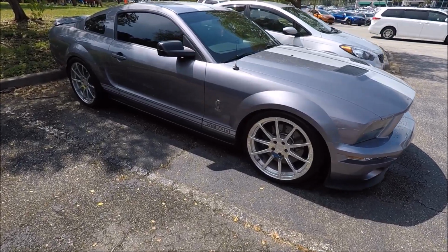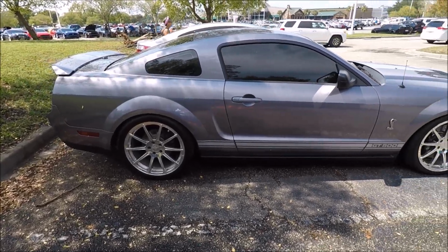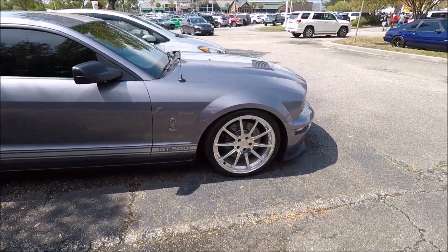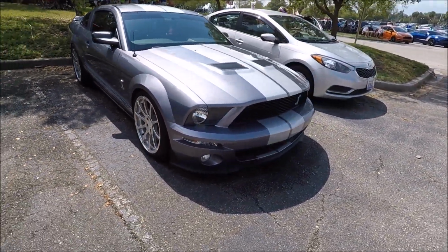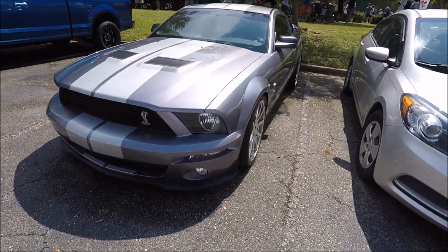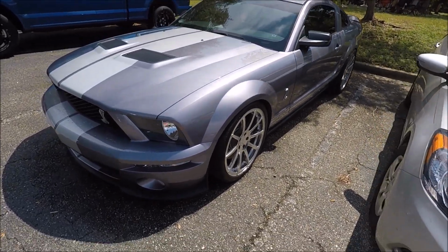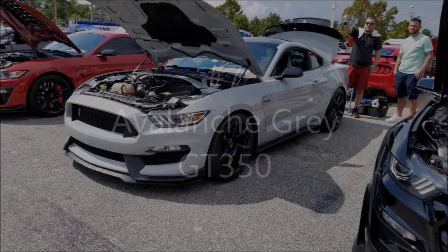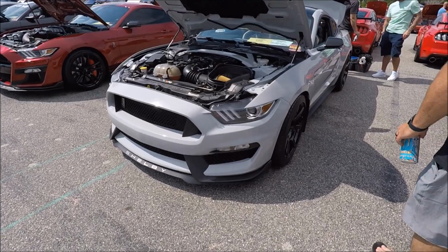Well, here's one off the bat that I love. I'm a sucker for tungsten gray. It reminds me of the same color that was on my 2006 GT I had, tungsten gray. That looks great on the Shelby with the silver stripes. That is sweet. Wheel fitment is awesome too. Avalanche gray on a 350.